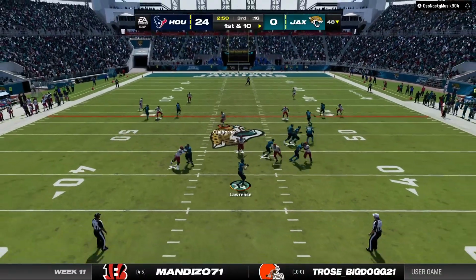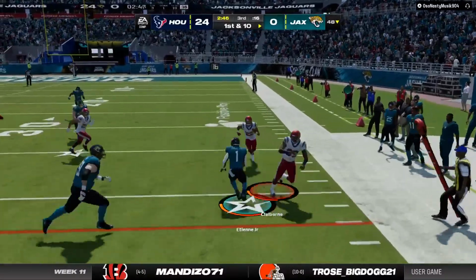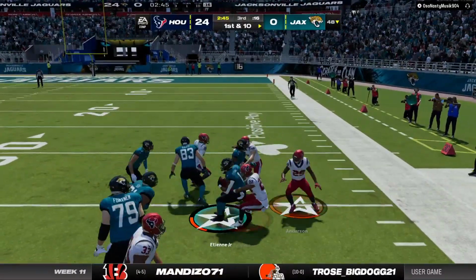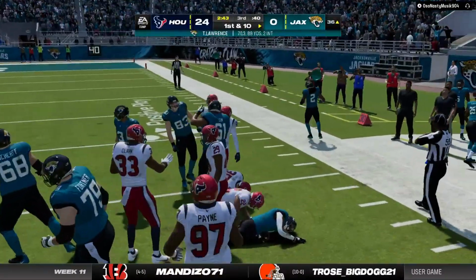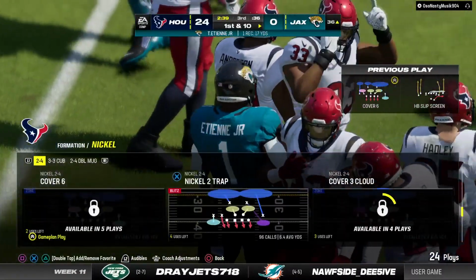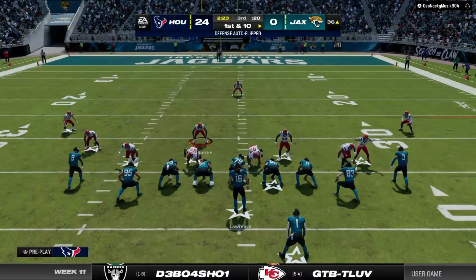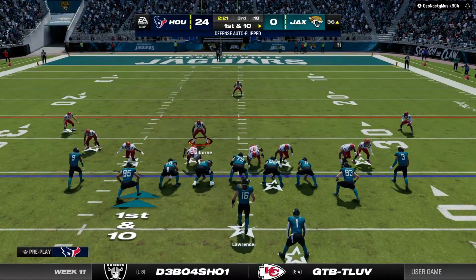And now they'll throw it with Lawrence. Screenplay. Here's Etienne. And he is tackled inside the 40, not quite to the 35. A Jacksonville first down on a pickup of 17. Caught that look from you there, partner. I think we're on the same page on that one.